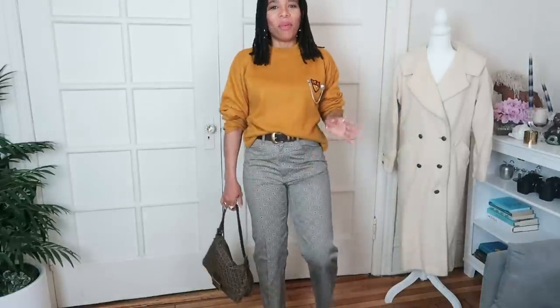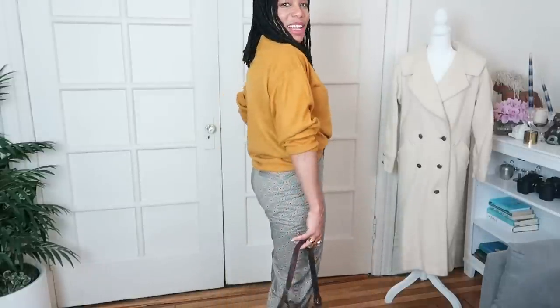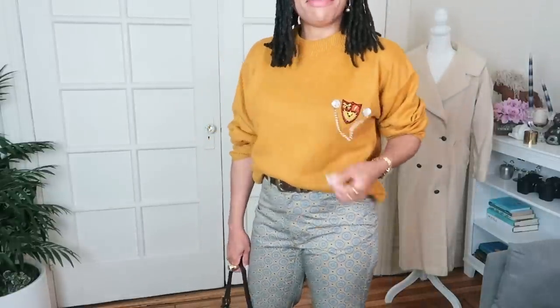And finally, it is these printed pants. Oh my goodness, I think I did really well eyeballing these pants today. There's a little tightness right in the thighs, but overall I think it's a really good fit. It's a nice high-waisted pant, and I love it. I love it with this little mustard top, this little embellishment here. It just gives it such a put-together look, and I love it.